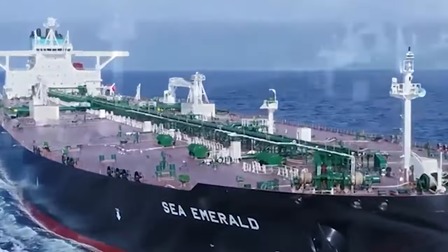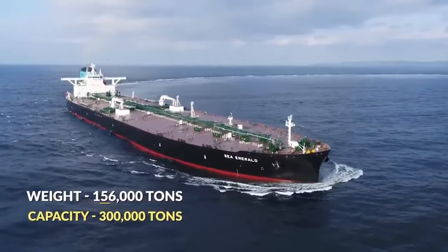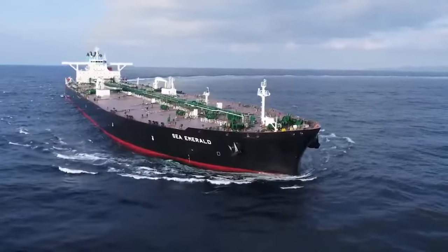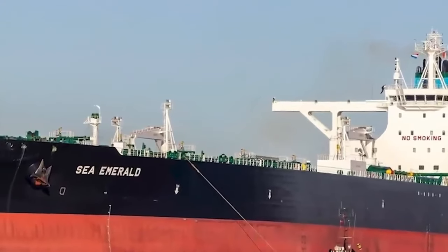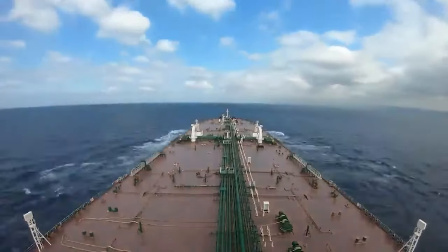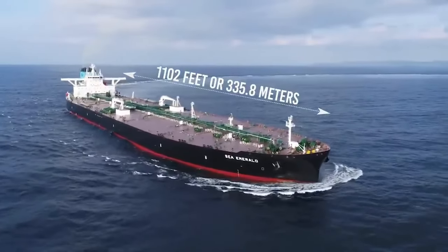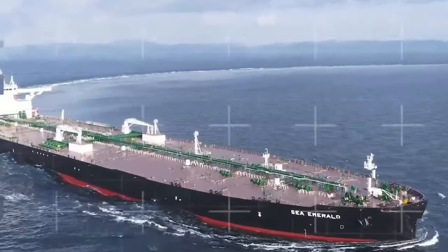This crude oil tanker was built by the Daewoo shipyard in 2019 and weighs a total of 156,000 tons. With a 300,000-ton load capacity, this ship proves to be one of the most efficient of its kind. It has room for up to 120,000 cubic yards of fuel in its tank, and thanks to its 44,000 horsepower from the ship's engines, Sea Emerald can reach impressive speeds of up to 17 knots. Sea Emerald is currently the third largest oil tanker in the world, measuring a length of 1,102 feet or 335.8 meters and a width of 196 feet or 59.7 meters.